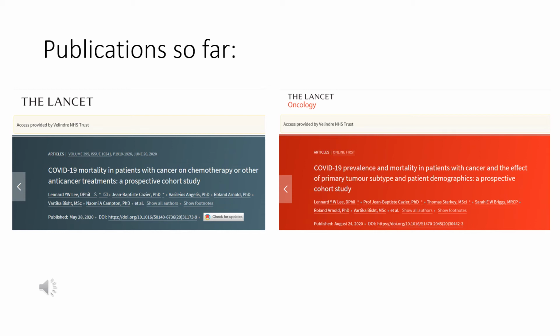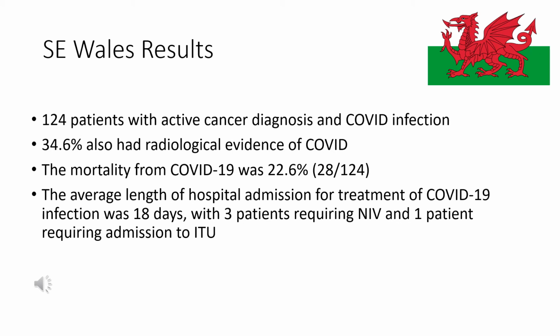And the second paper has just been published in the last week in the Lancet Oncology, and this has been looking at the prevalence and the mortality in patients with cancer by their primary tumour subtype and by their patient demographics. And what that's shown is it's confirmed the importance of age as a risk factor for mortality from COVID-19, but also that patients with different types of cancers have a different risk. In particular, those with the hematological cancers seem to have a higher risk and a more severe disease trajectory with infection from COVID-19.